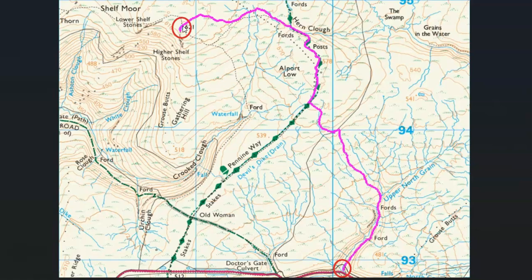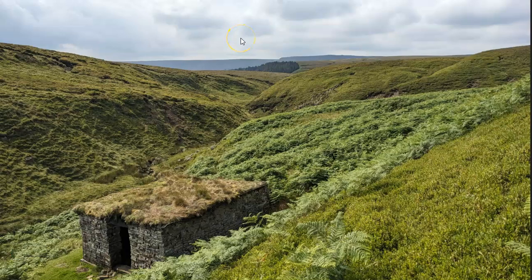What does that little square look like? Well, it looks like that. It's an old shooting cabin. It's actually tumbled down the wall. The roof is caving in, so you wouldn't want to really go inside it. And sheep have got into it, and you can imagine what they've done over the years. So yeah, interesting, but not particularly pleasant to go inside.